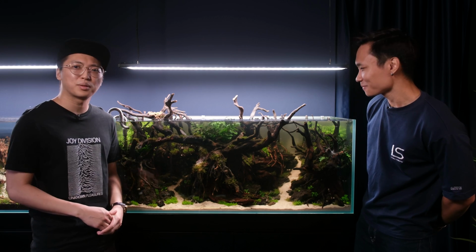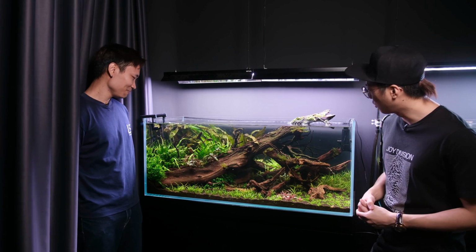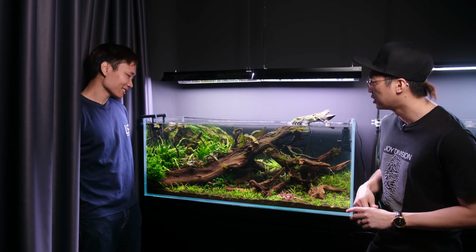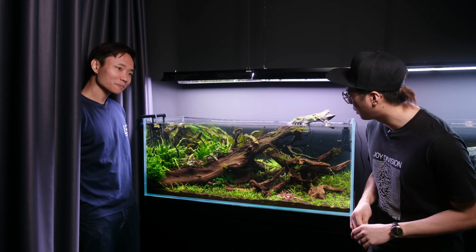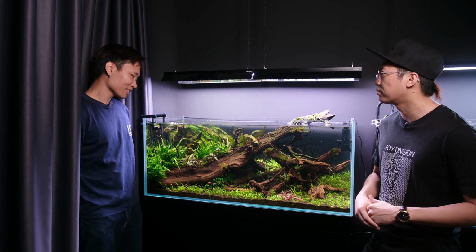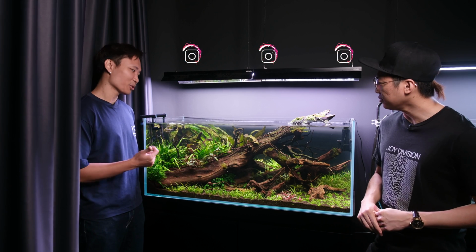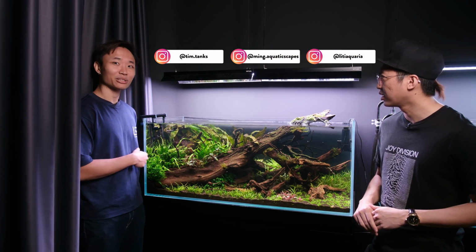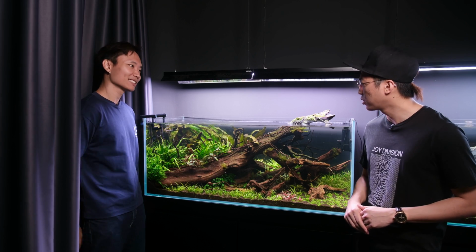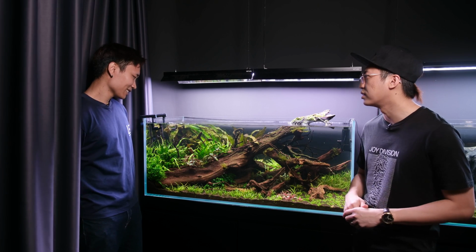Let's talk about another scape then. So Raye, we're here at this, I would say, nature aquarium kind of style aquarium. Maybe you can tell us a bit about who scaped it and the style behind it. Okay. So this was scaped by Timothy, Meng, and Jacky, also known as LitiAquaria, who are all members of the Singapore Aquascaping Club. Okay. And what's the idea behind this scape?